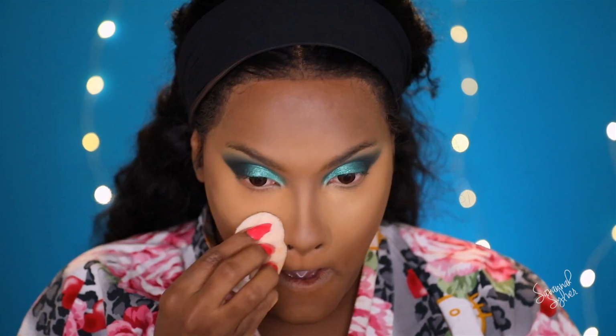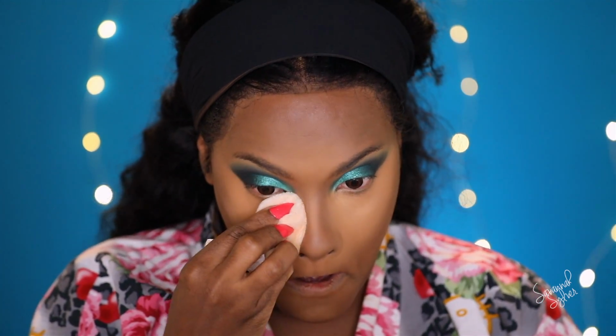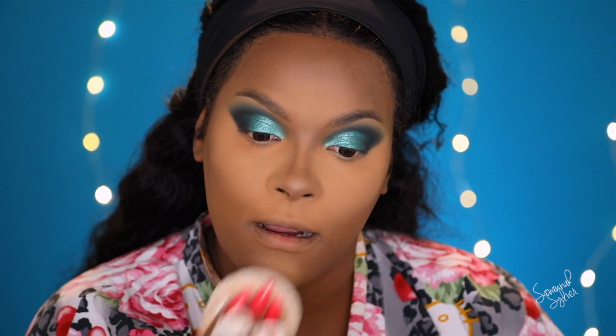Okay, so for under my eyes, to set that area, I'm going to be taking my L'Oreal Infallible Pro Matte Powder, and this one is in Golden Beige, and I'm going to be taking my little puff. I'm going to rub that in there, and I'm just going to go in and set under the eyes, really press it in there, and bring it down to my mouth, and carry it up on the highest part of my cheekbone. And I'm going to do a little bit on my forehead, and a little bit on my chin.